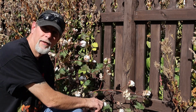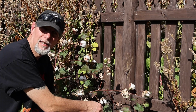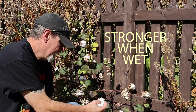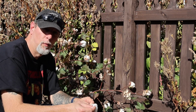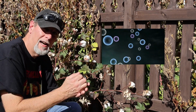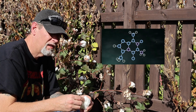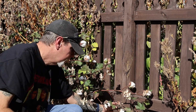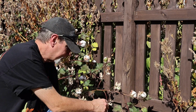Now, here is fact number 1. Cotton is actually stronger when it's wet. What happens is that the hydrogen atoms in water combine with the cellulose in the cotton fibers to actually make it stronger, which is different than things like wood pulp or other types of fibers that actually get weaker. Cotton gets stronger when it's wet.